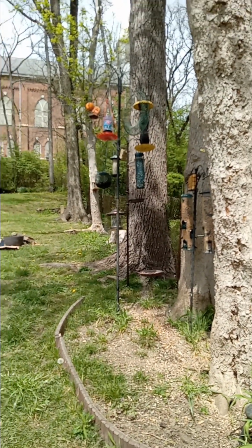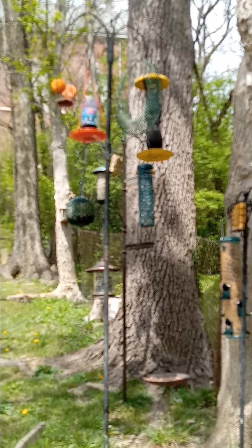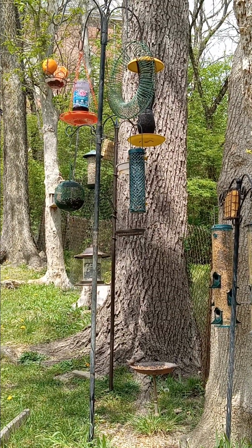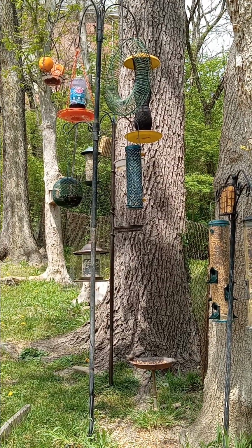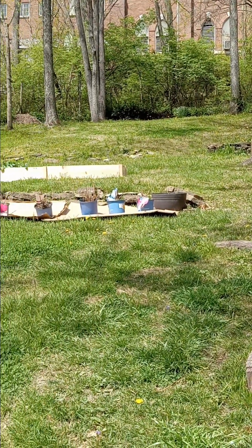Here is the bird buffet. I feed them everything their little hearts could desire, yet I still see them poking around the grass, just looking for a worm, which reminds me they don't need my help at all. God is taking plenty good care of them without my help. But I love to watch them. Of course, I love the hummingbirds. If you haven't put your feeders out, put your feeders out. Hummingbirds are in town.